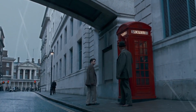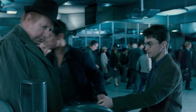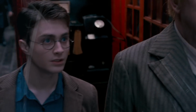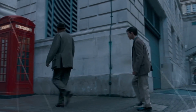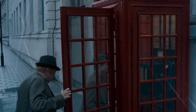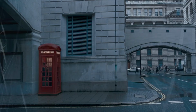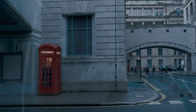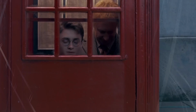While Arthur and Harry have to do some very Muggle commuting to get to the Ministry of Magic's entrance, their journey into the Ministry itself is very magical and pretty well hidden. To enter, you have to find the old red telephone box, step inside, and dial 62442. You must state your name and business for the operator before being given a silver visitor's badge, and then descending into the Ministry like you're in an elevator.